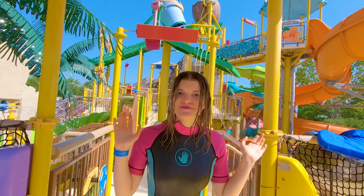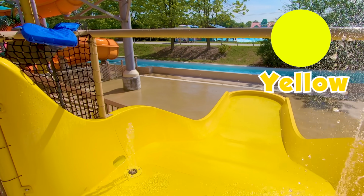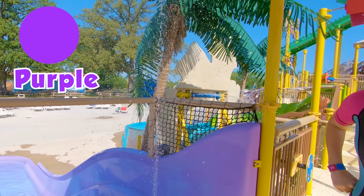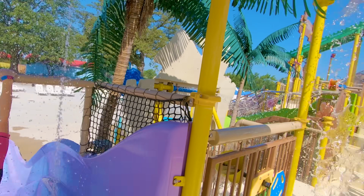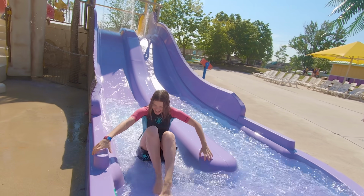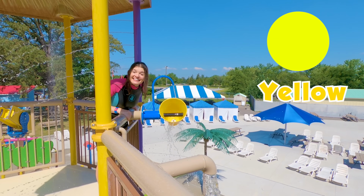Wow! Hey, do you guys wanna go on a slide? I do! Do you want to go on a yellow slide? Or should we go on the purple slide? I choose purple. Here we go. Bye-bye. Wow! This park is awesome! Wow! Look at this yellow bucket!